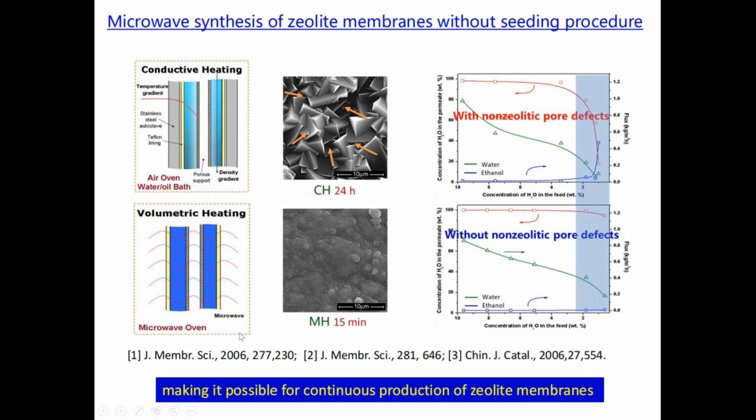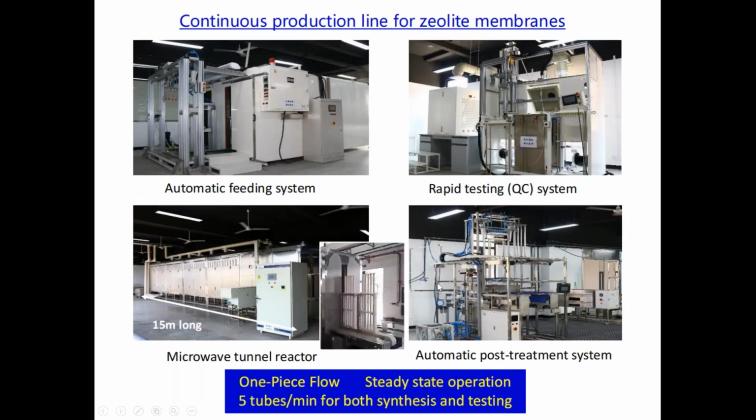More than 10 years ago, we found that microwave synthesis is a very efficient way to shorten the synthesis time to several minutes and to reduce defects. So it makes continuous production of zeolite membranes possible. Based on our experience accumulated in the designing and using of large microwave ovens, we have succeeded in the construction of a continuous production line for zeolite membranes. It includes an automatic feeding system, a 50 meter long microwave tunnel reactor, and an automatic post-treatment system.